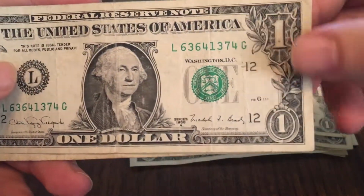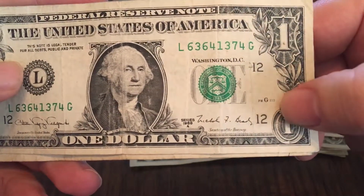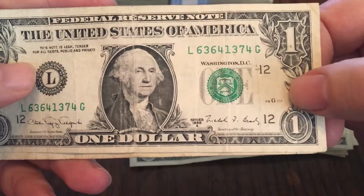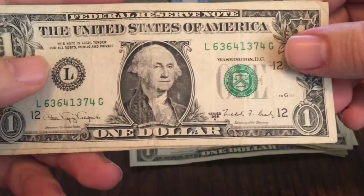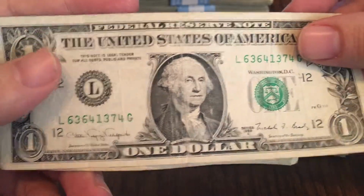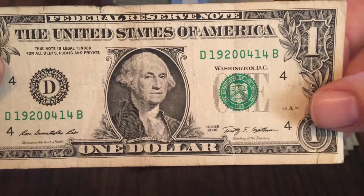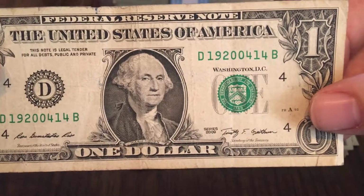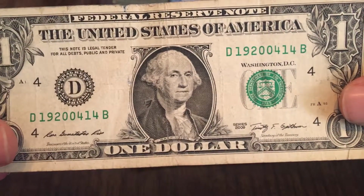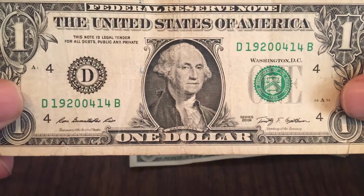1988 A. Always checking my 88 A's to make sure that they are not web notes. Anytime you get an 88A, a 93, or a 95, there's a potential for it to be a web note. That could bring its value all the way up from $15 to $800, depending on which branch it is. Did get a birthday note, or I should say an anniversary note, either way. 1920. This one would be April 14th, 1920. Yeah, that's the only way you could make that one.